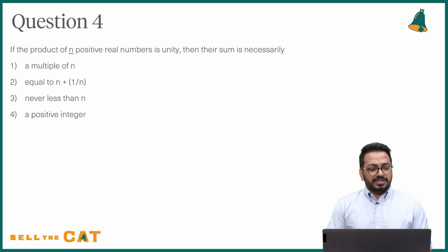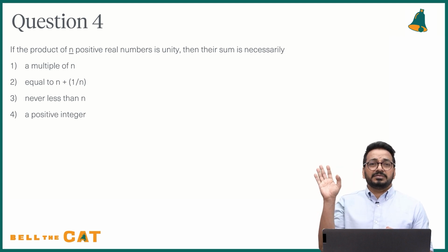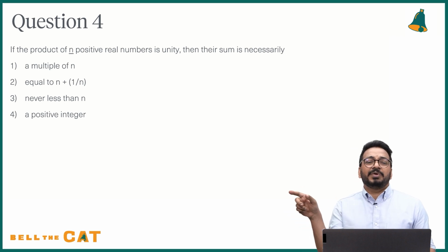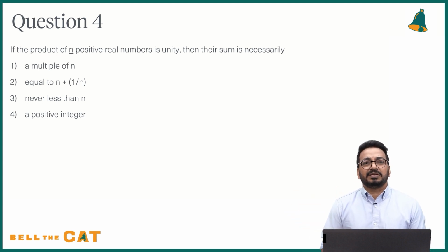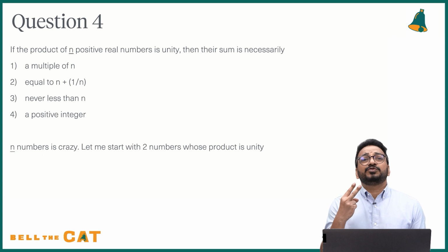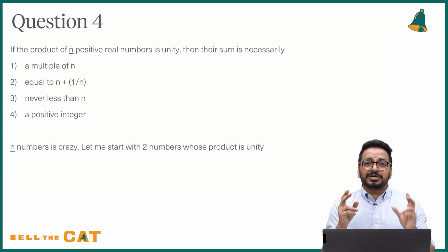Right. Let's look at this. N positive real numbers, the product is 1. That means there are n numbers. How much is n? I don't know. Whatever number of numbers, when you multiply them, the product is 1. So their sum is necessarily what? Can I multiply n numbers? No, absolutely not possible. But can I start with 2 numbers? Not n numbers, only 2 numbers whose product is unity, product is 1.